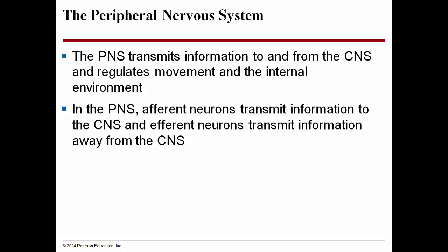The peripheral nervous system transmits information to and from the central nervous system and regulates movement and the internal environment. In the peripheral nervous system, afferent neurons transmit information to the central nervous system, and efferent neurons transmit information away from the central nervous system. So afferent means it's going towards the brain, towards the central nervous system, and efferent means the information is being carried away from the brain to the peripheral nervous system.